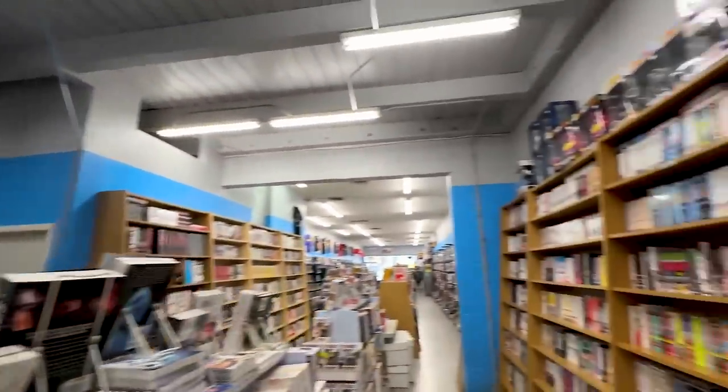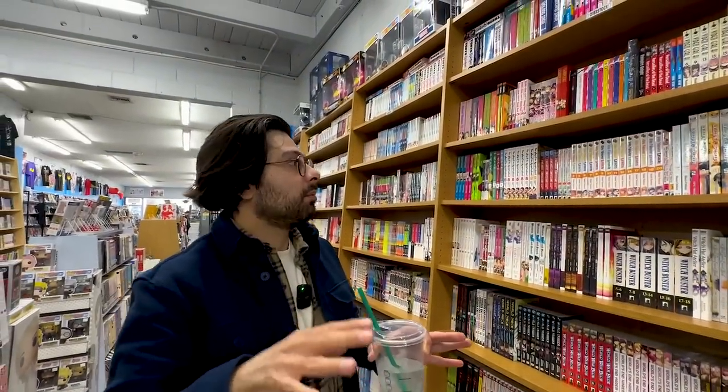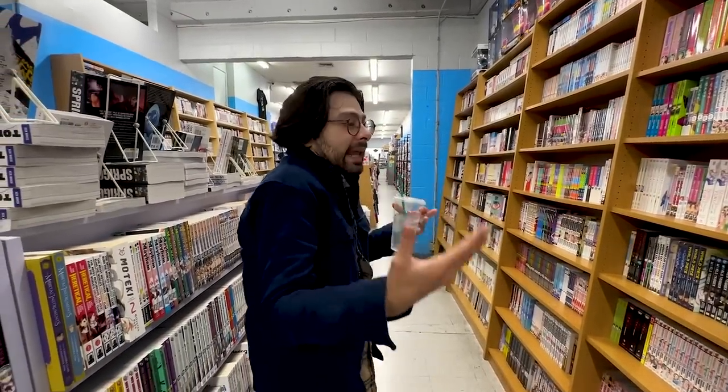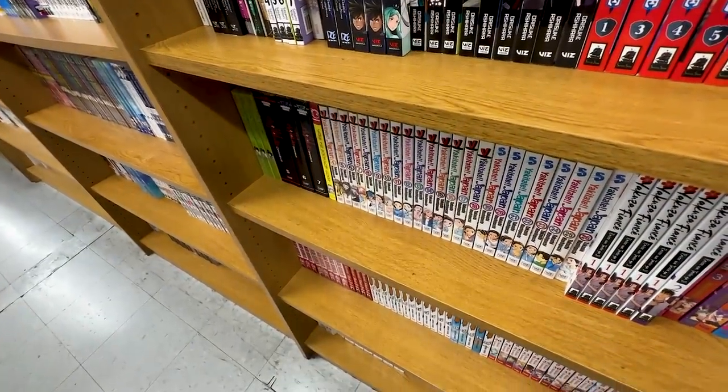Oh yeah, and they have this giant wall over here too. Guys, this is probably even more manga. I don't know, maybe it's just because it's condensed. Yeah, they have that right here too. I can't even explain it. Look, Bungo Yakutate Japan. I'm gonna ask if they have a cart.